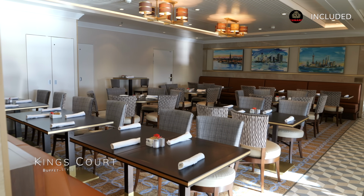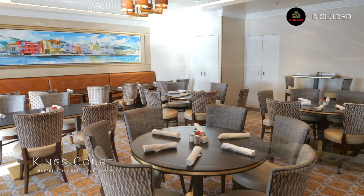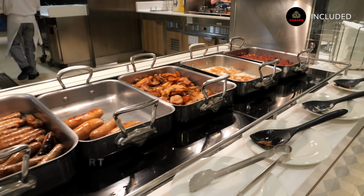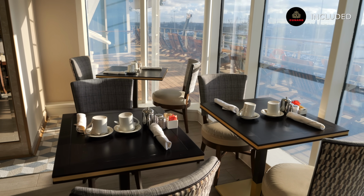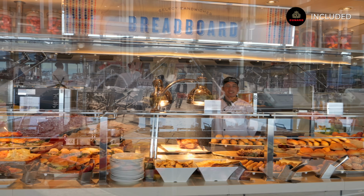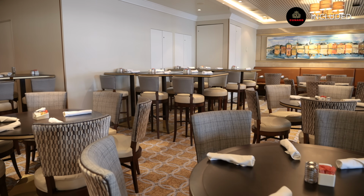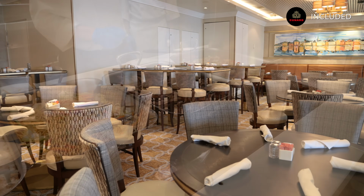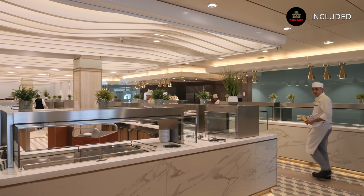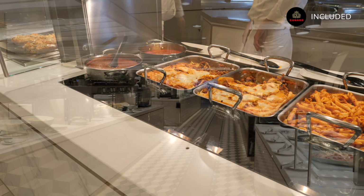The King's Court aboard Queen Mary 2 offers a buffet experience that, while satisfactory, doesn't quite match up to the standards set by some of its contemporaries in the premium cruise category. The variety of food available is somewhat limited, especially when compared to the extensive selections found on cruise lines like Celebrity and Holland America. While the quality of food is good, with each dish prepared with care and attention, it falls short of the culinary excellence that passengers might have experienced with these lines.